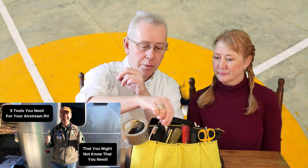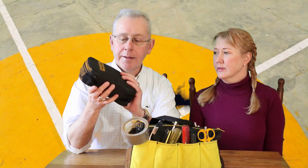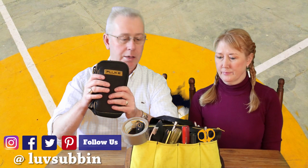I think you talked about that one in the tools that you may not need video, and that video is linked up here, along with my endoscope, and also this one right here, which is my Fluke multimeter. I use this all the time, from testing batteries, even small batteries like double A's, triple A's, to circuits. If you don't know how to use one of these, find yourself a qualified electrician and have him or her show you how to use it safely. Because if you're RVing, you need a multimeter. But we're not going to talk about this a whole lot.